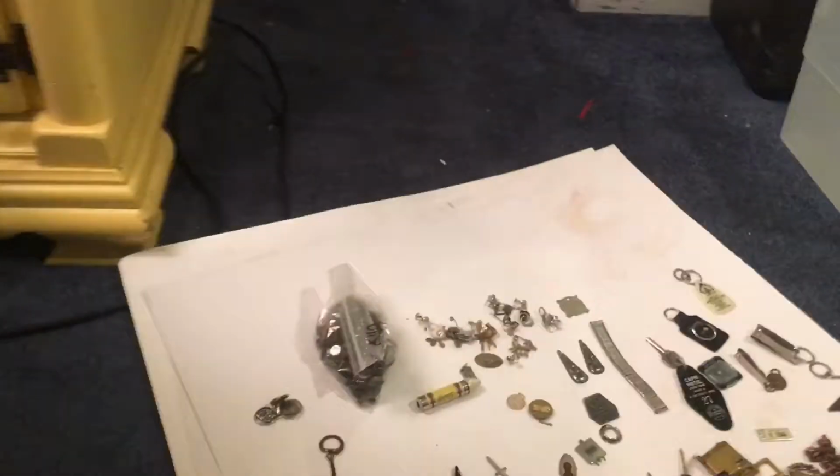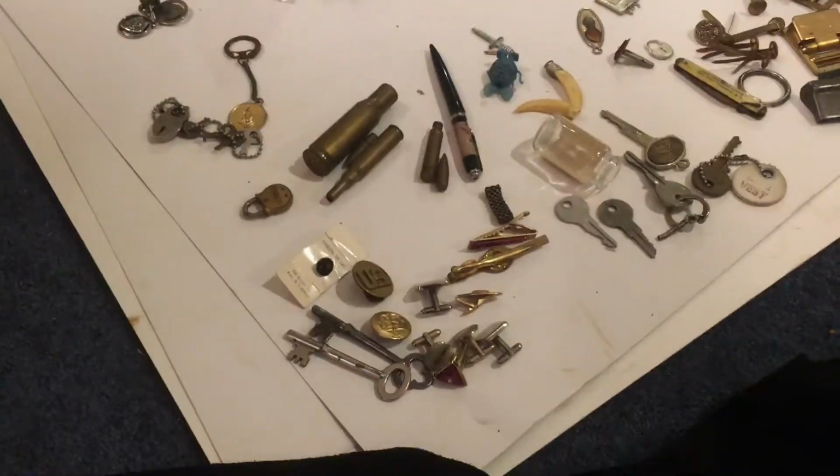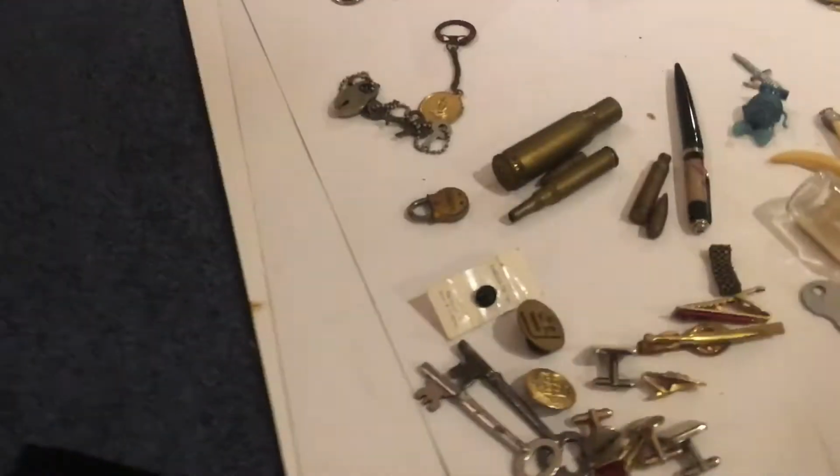Continuing on, we got this mixed lot. I'll just do a scan of this mixed lot.